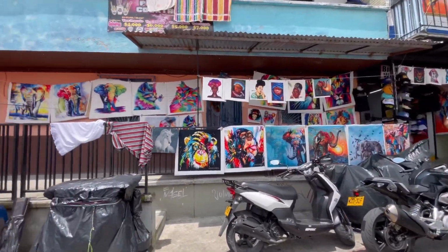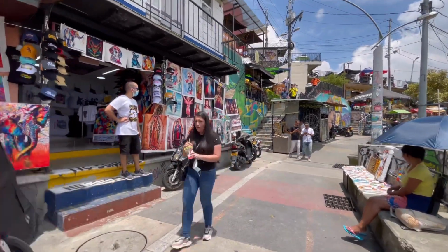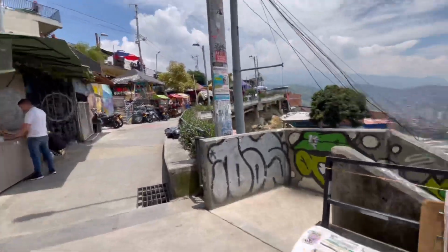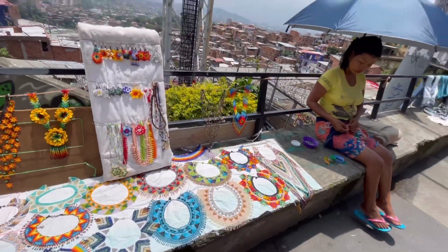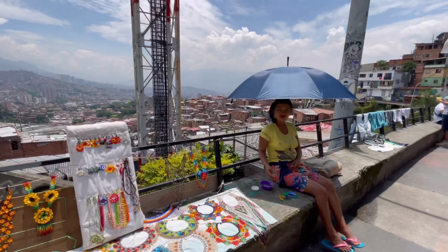Look, guys, look at all the artwork. This is all an artwork area. And there's plenty of other places. This place is huge. There's so many spots where they have so much more artwork. And then look at all the handmade crafts that they have for people that are selling. It looked like she made all this. Usted hizo todo esto. Muy bonito.